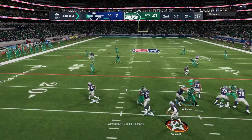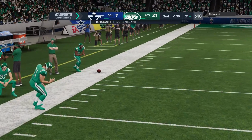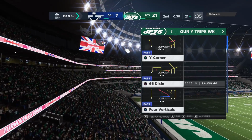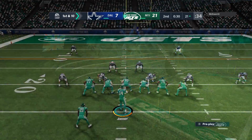They're indeed going for it. It's Prescott. And they will not be able to hook up there. It's incomplete. Boy, a curious decision to go for it. Doesn't pan out. And the Jets are going to get the football here in great field position.